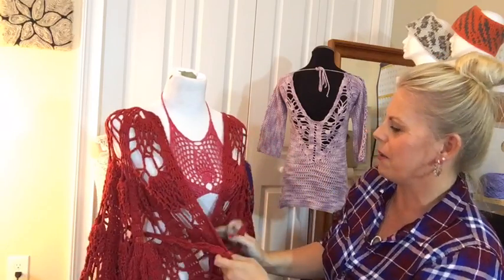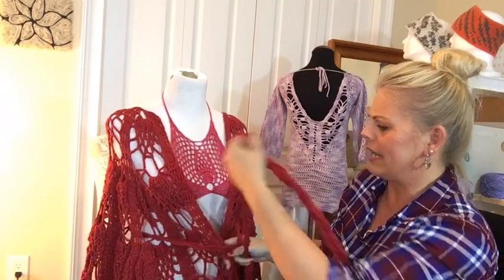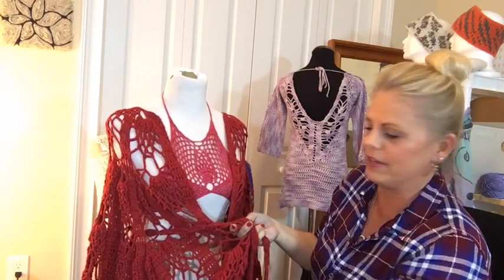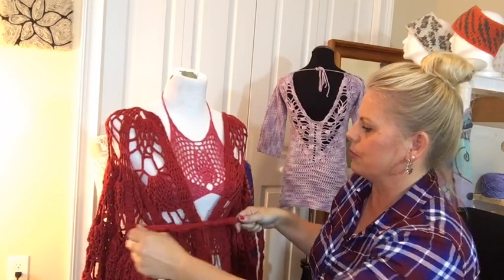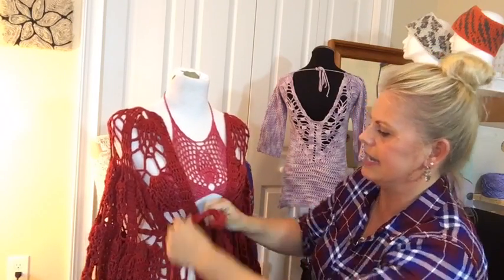Obviously this mannequin is a little too big for it, so it doesn't look great on here, but I'll link to a photo of it. Or actually, once I release the pattern, you'll see the professional photos. It's super, super cute on a tiny little model.